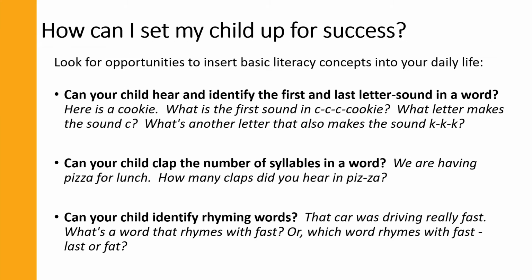Even if you don't speak French, there are ways that you can help set your child up for success in second language learning. Students that can identify sounds, syllables, and rhymes in their first language will progress faster than students who have not yet mastered these skills. So look for opportunities to insert basic literacy concepts into your daily life. For example, ask your child if they can hear and identify the first and last letter sound in a word.